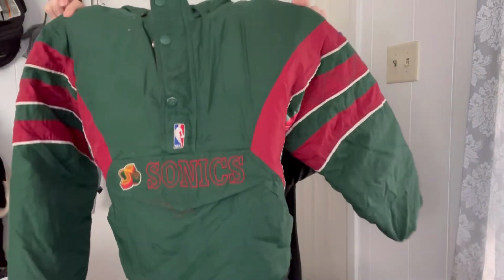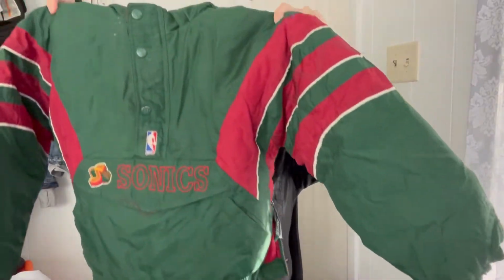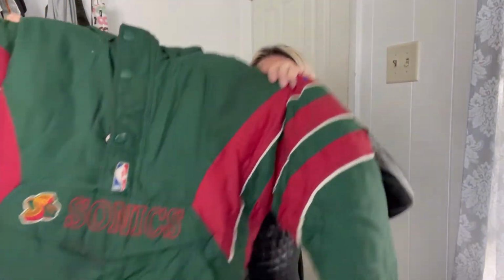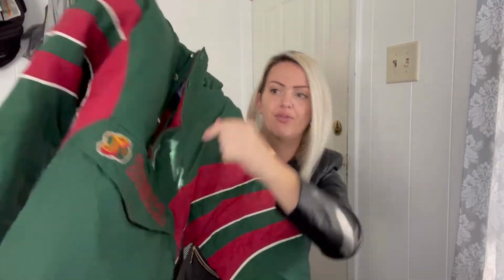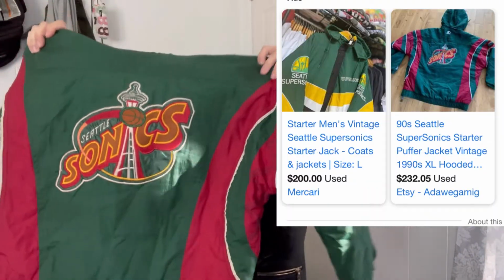I was going to pass and just leave these just because I really didn't want to have to wait around at the checkout, but I did anyways. This is a vintage Sonic starter. It's got the NBA patch. It's got the Sonic embroidery. This is an awesome find, honestly.